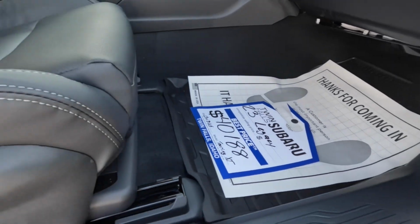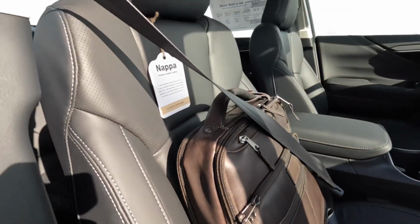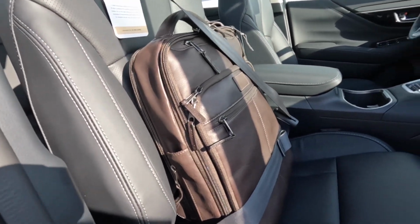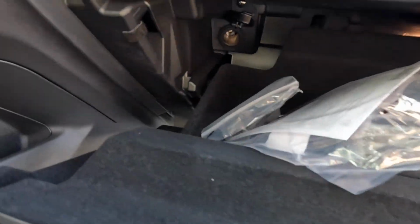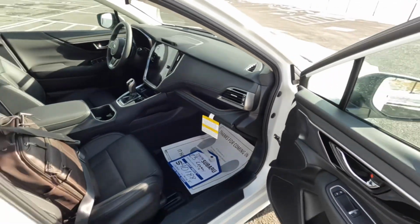About 40 grand for this model. It has 8-way power adjustments. Really good comfort, really good safety. Backpack, we know it's gonna be taken care of. And then we have some extra storage right here. Locking glove box with the USB in the back. And it's actually like a felt line in this touring trim.